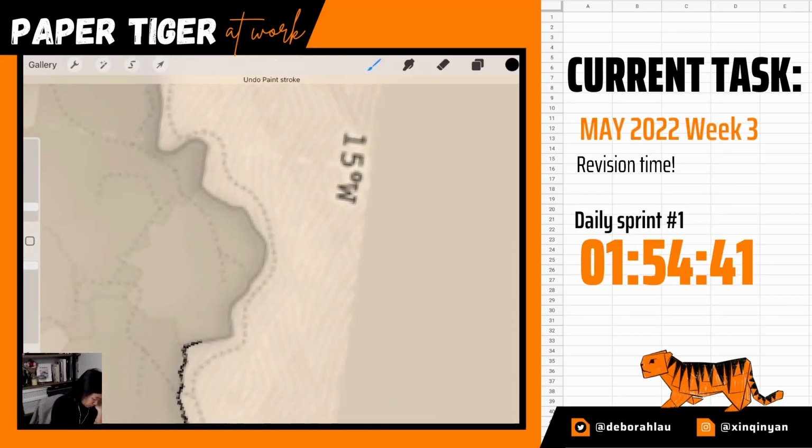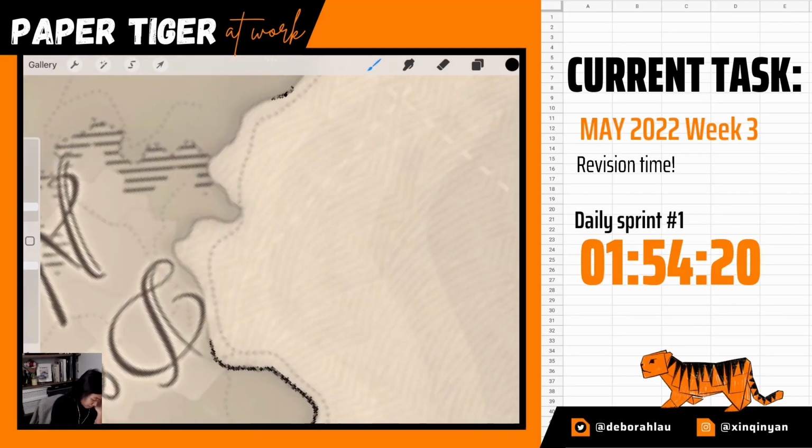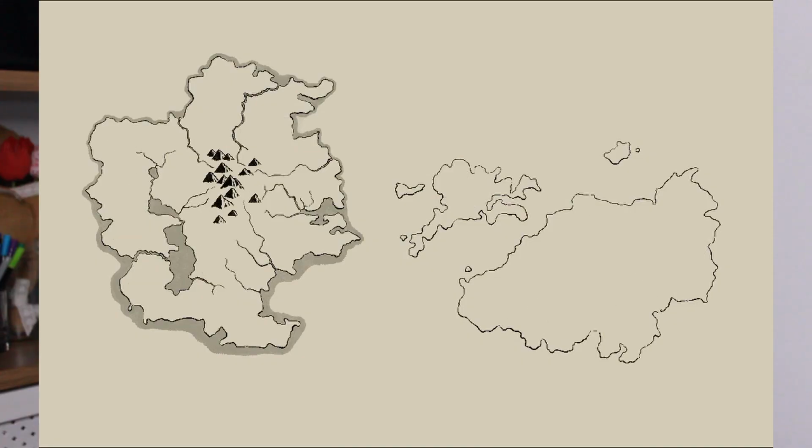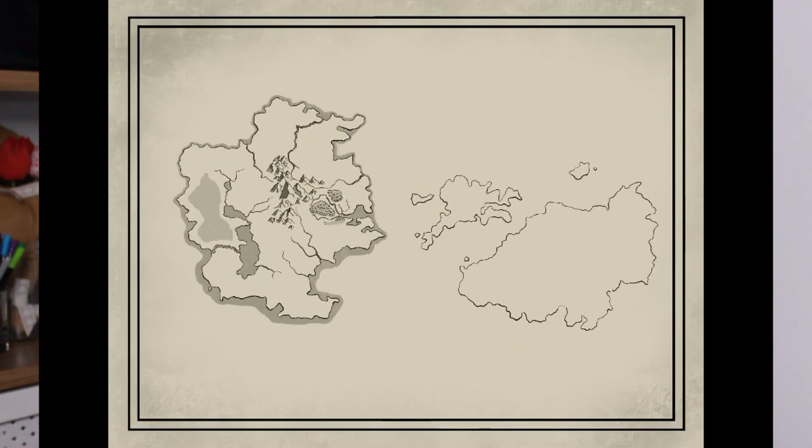I started with tracing the main features on both of my base maps. So coastlines and rivers for my continent map, and the shoreline and city walls for my city map. From there, I filled out the map section by section, working from the larger details to the smaller ones, using the baseline maps as a guide for where things should be in terms of biomes and things like that. The world map, I didn't end up deviating all that much.